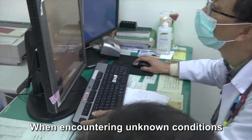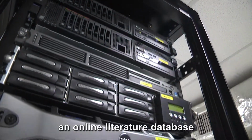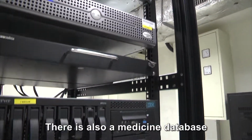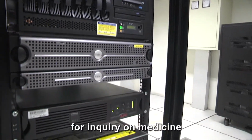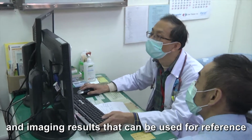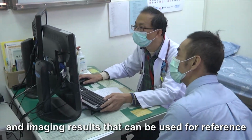When encountering unknown conditions, an online literature database can be linked directly for research. There is also a medicine database for inquiry on medicine, and various examination reports and imaging results that can be used for reference.